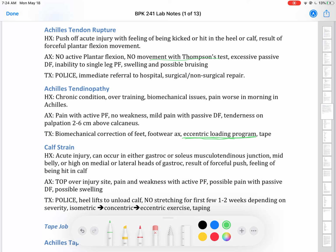For return to sport, after working on strengthening, balance, proprioception, running progression, we may do our Achilles tendon tape job on return just to limit their dorsiflexion, to take some of the stress off the Achilles tendon.